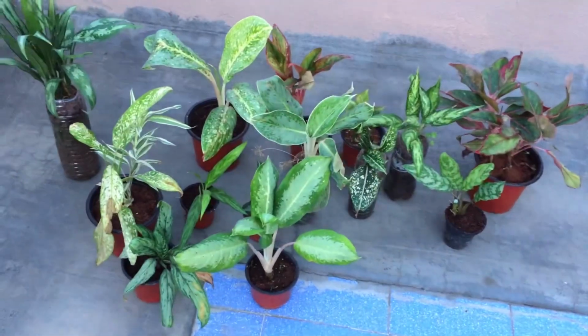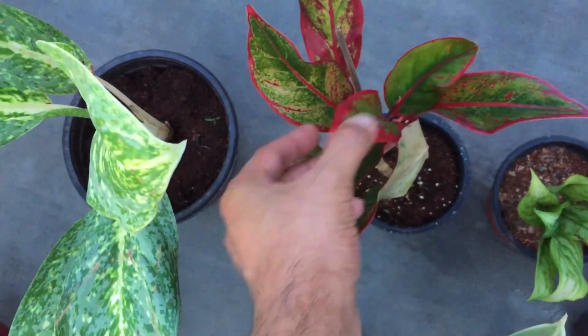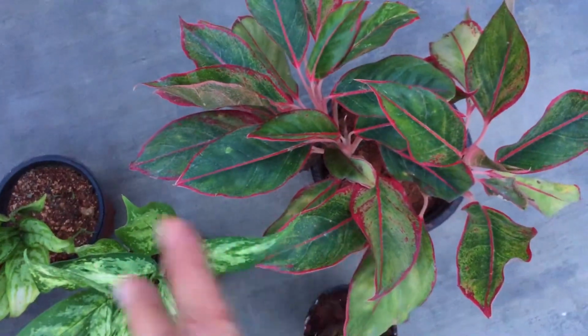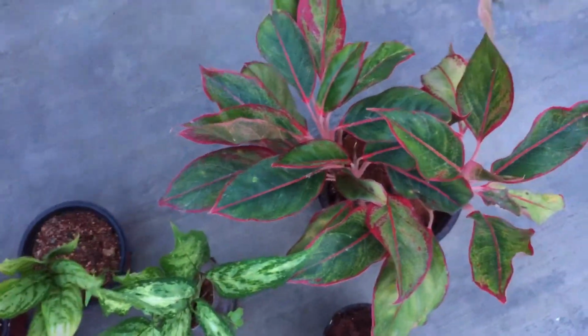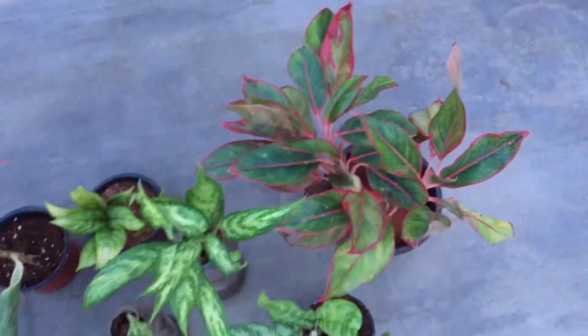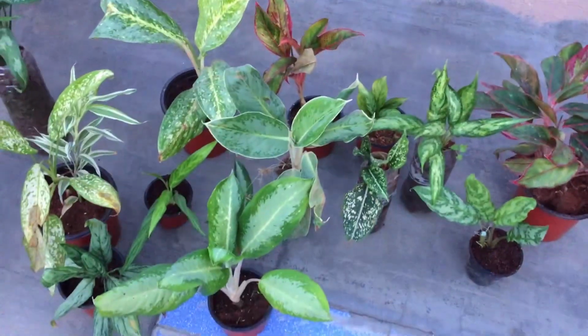I will be adding some more, because again, you get different colors as well. You have the reds. I think this is the lipstick aglaonema. I have two of them, but I somehow feel that both of these varieties may be different. I'm not very sure, because again, in the lipstick variety as well, there are different varieties. So these are all of the aglaonemas. All are being kept in indirect bright light.